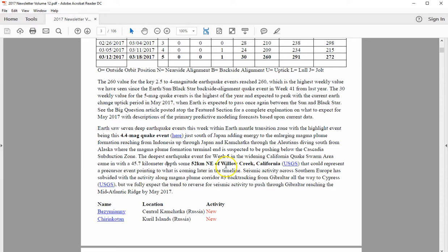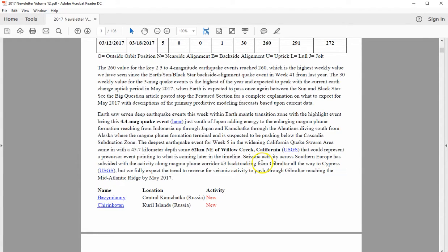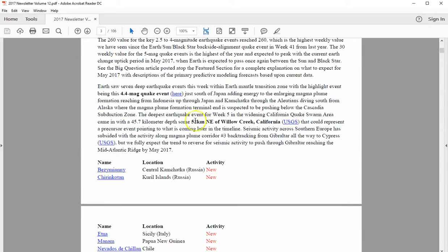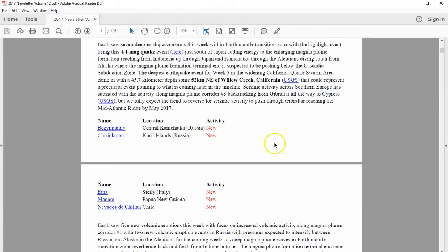Seeing one at 45, it's a small magnitude earthquake, but this could be an indicator that higher pressures are coming into the area. That's going to cause the earthquake activity at the California quake swarm area to become deeper. These are signs that we're looking for. So that's going to be a highlight event.